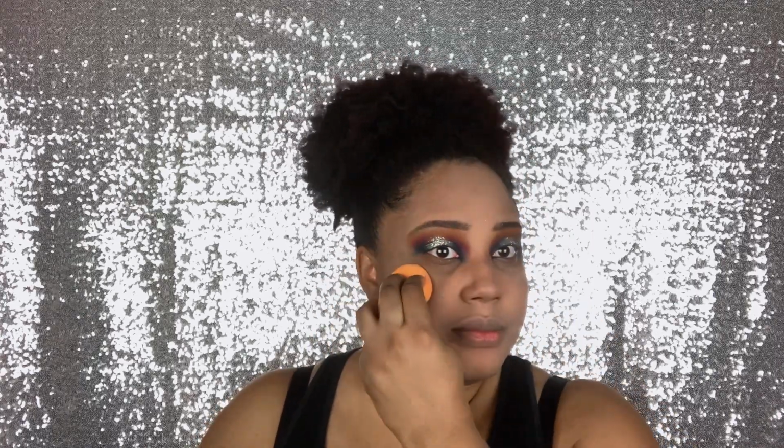Now with this setting powder, I do not have the right shade, so I'm looking real Casper-like, but it's okay because this is just going to go under my foundation. My foundation is gonna cover all this up. You're not gonna be able to see it. Now if I was using it to set my face, then we would have a problem. I don't want you guys to think that there's something wrong with this powder. I just don't have the right shade, so this is what I'm using it for.